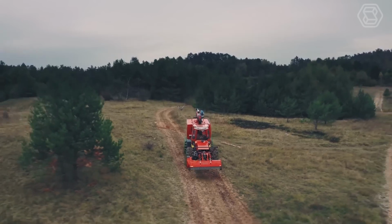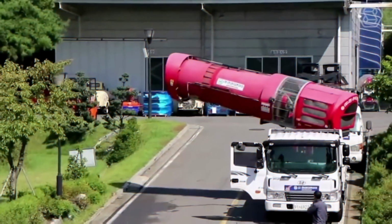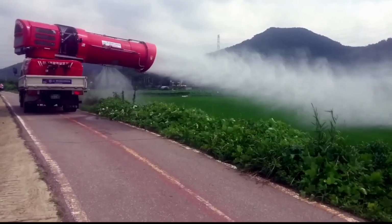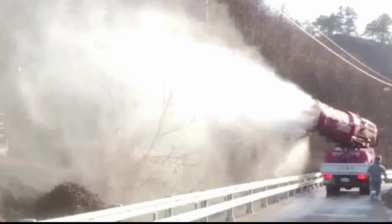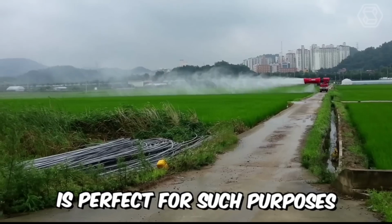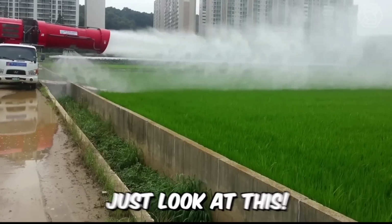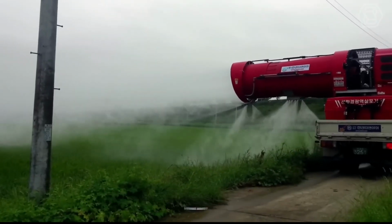Now you can turn your backhoe loader into a giant chainsaw. Do you need to effectively control all kinds of pests? But you have a huge agricultural area and you don't know how to reduce the time required for this process. The Ultra Air Blast Sprayer is perfect for such purposes. And how it works and what you can expect. Just look at this. It's all self-explanatory, without words.